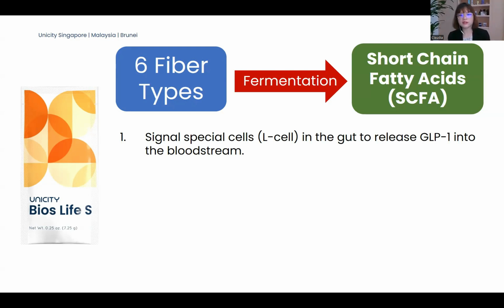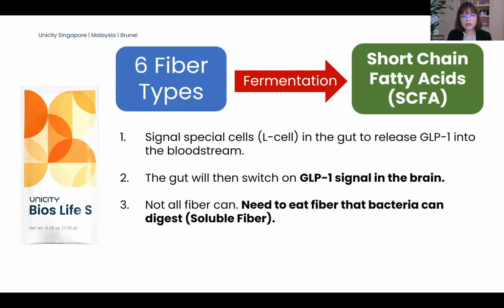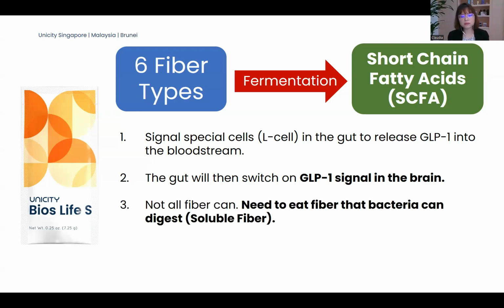And we know the L cell is the central place in which GLP-1 is being released. So it's able to have the interaction with GLP-1 that our gut will then switch on the signal in the brain. Not only does it activate our gut, it also activates the signal in our brain. Because of this, we have this crosstalk between our brain and our gut, and it helps to suppress our appetite.